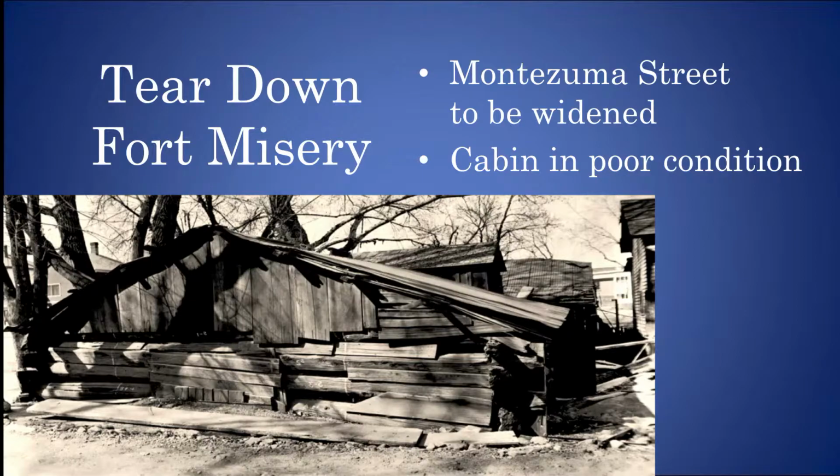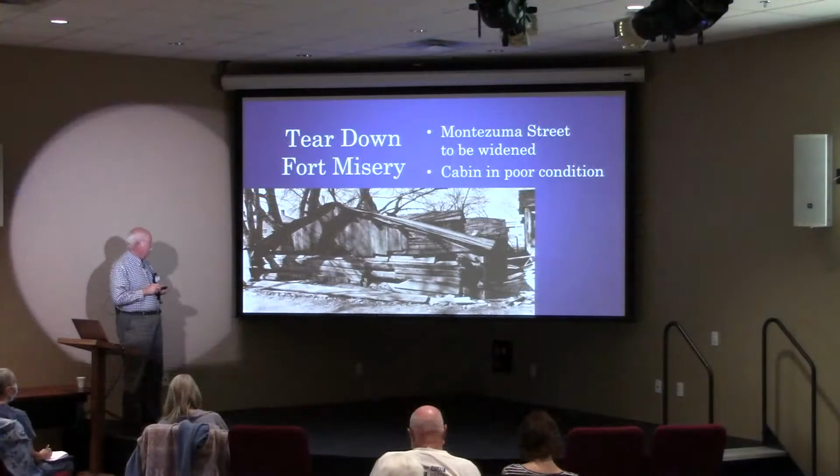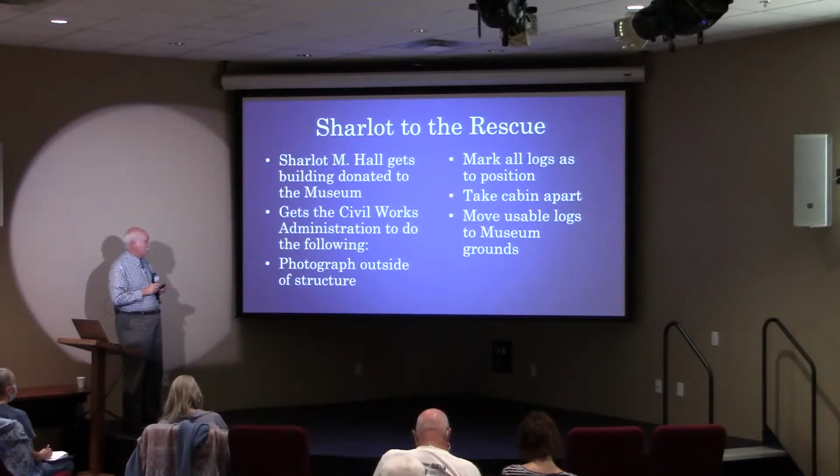They're going to widen Montezuma Street. This is in the 1930s, and they say, look at it, this place looks terrible, and it does. And they said, we're just going to tear it down. We're going to widen Montezuma Street, blah, blah, blah. Charlotte says, no, you're not.